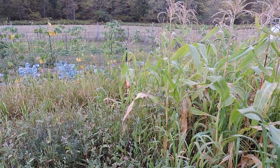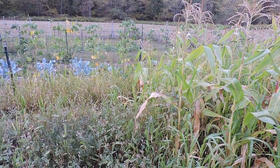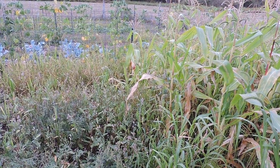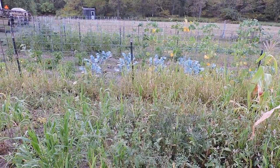So not too bad. We are getting some food out of the garden, considering we put it in a month late because it rained all through May and half of June, and then the faucet turned off for most of July and all of August, and now into September. So we're surviving with it. This is gardening and farming. You never have optimum conditions.